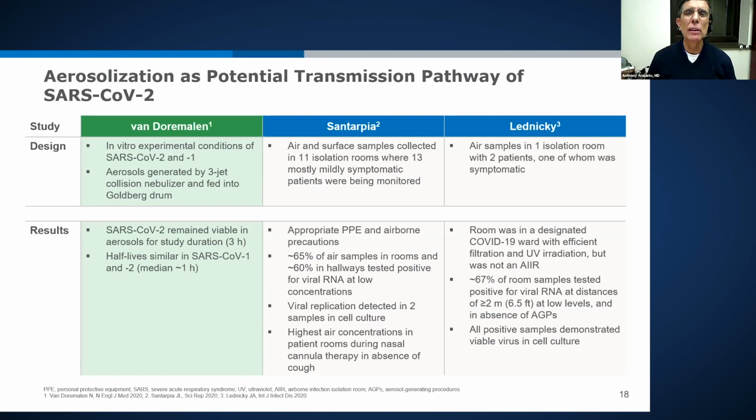You can titrate. If the patient is higher, use the high flow oxygen. The study by Lendick also collected samples in isolation rooms with 2 patients, one who was symptomatic. The room was designed as part of the COVID-19 war with efficient filtration and UV irradiation, but did not have negative flow. And 67% of the samples tested positive for the viral RNA at a distance as far out as 6.5 feet. These were very low levels.